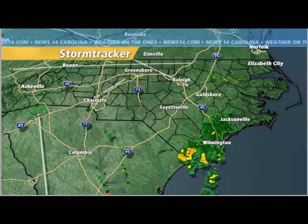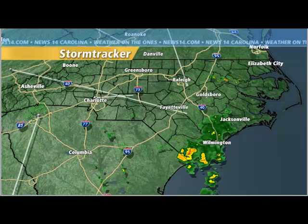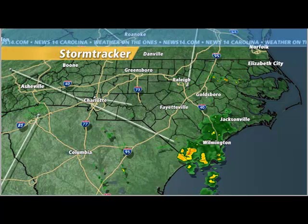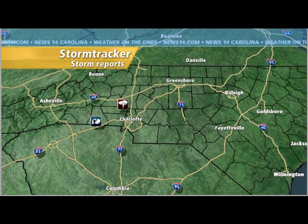There's the radar. Some rain close to the coast this morning up into eastern North Carolina. A couple of isolated showers further west into the central Carolinas. But for the most part today, we're going to see the lion's share of the rain be over in eastern parts of the Carolinas. Now, yesterday, there's your storm reports.